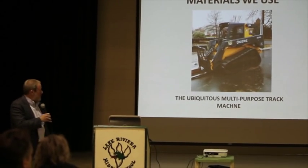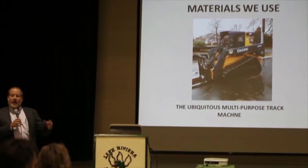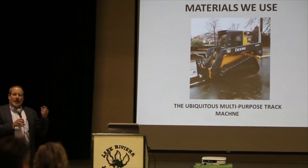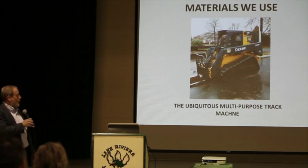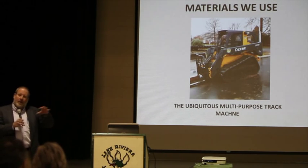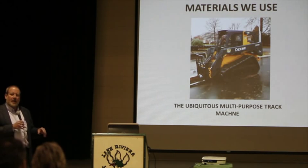This is the ubiquitous track machine. Has a bucket attachment, a fork attachment, a hammer jack attachment to get through concrete. It runs around your yard delivering blocks to different parts of the project.